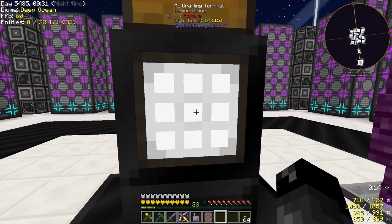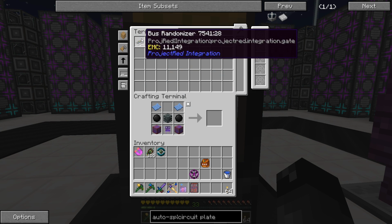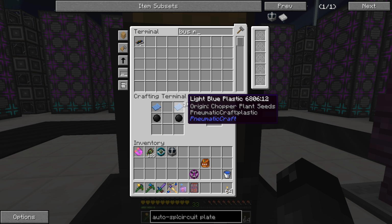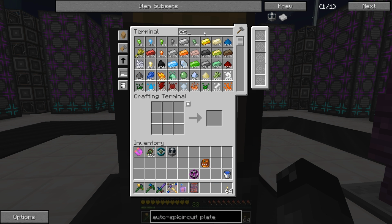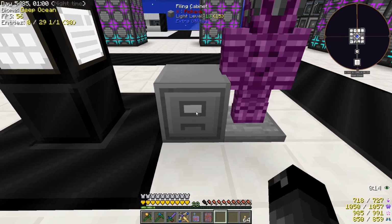All right, so if we tell the system to make a bus randomizer, we now have everything craftable. Now we can make an auto spawner. Whew. Okay, so that was a little crazy to do. So now we have the Safari Net, we have the auto spawner. We need essence. I don't know if we have essence. We should have essence cows, I believe. Let's take a look.